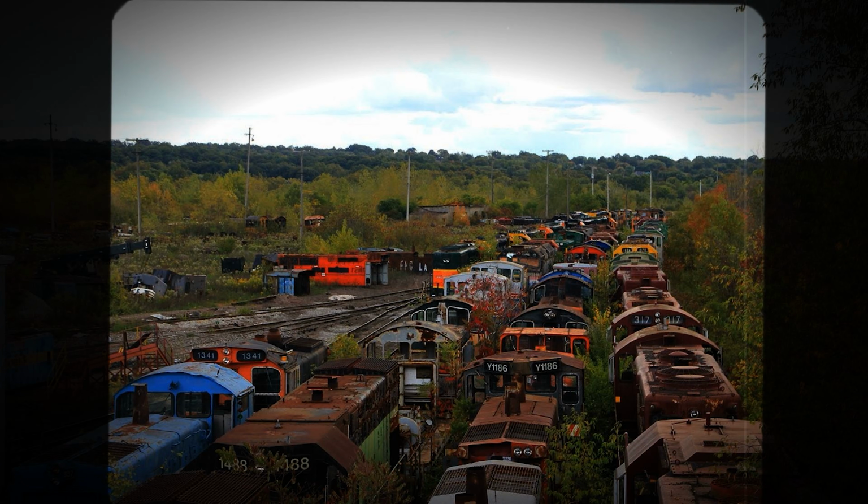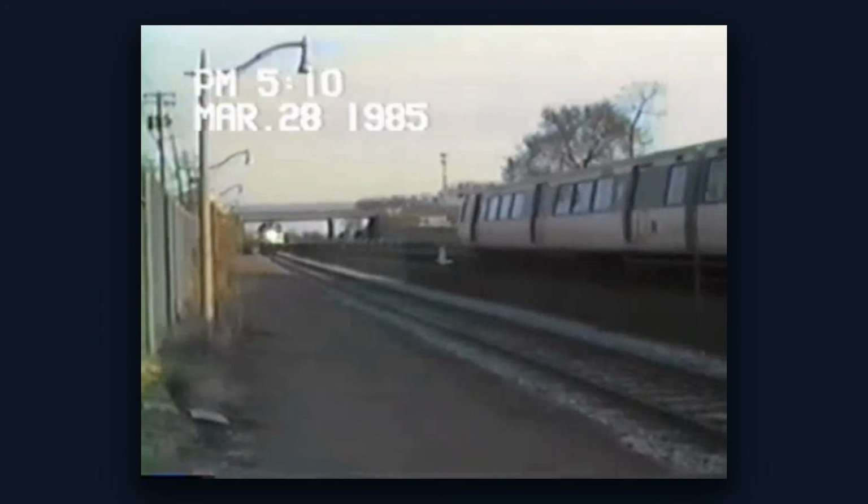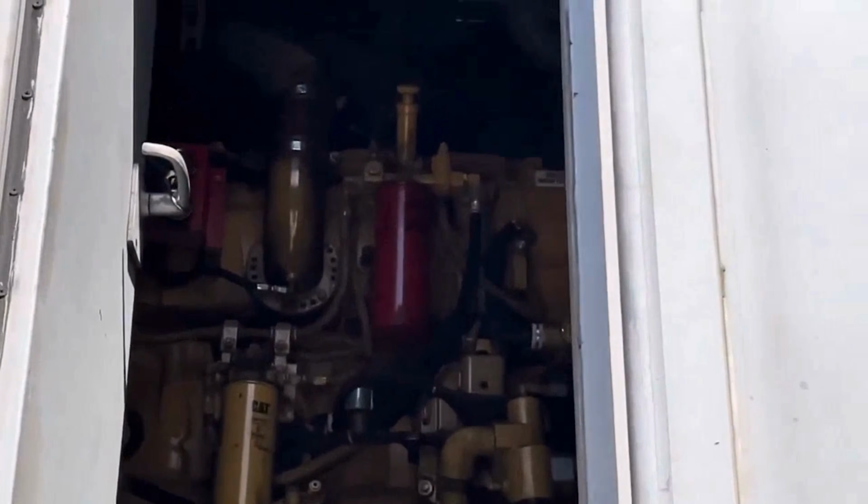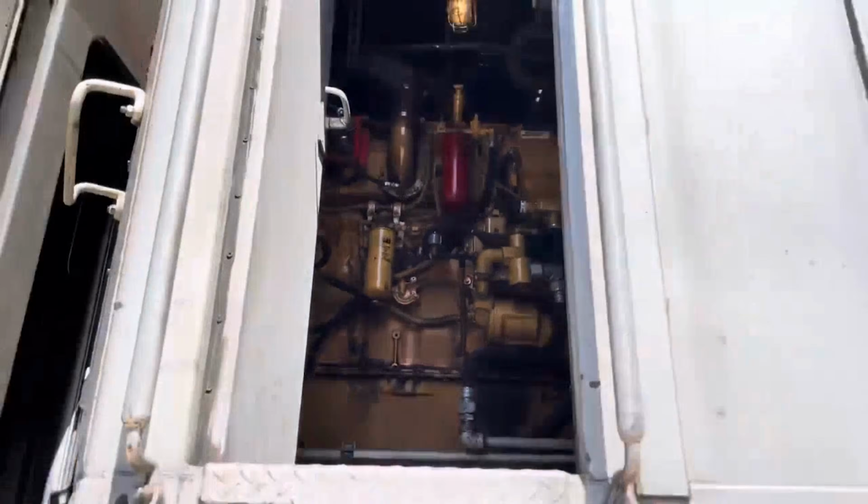And in the process, something disappeared from American railroads that will not come back. A locomotive that announced itself before you ever saw it. A sound that meant the train had arrived whether you were ready or not. The F40PH did not fade quietly. It just kept screaming until someone finally turned it off.